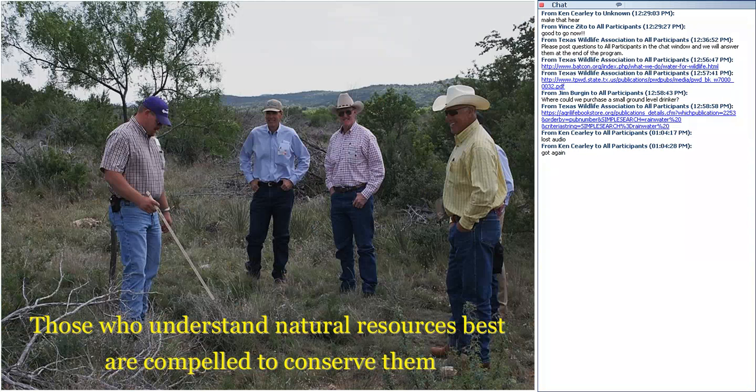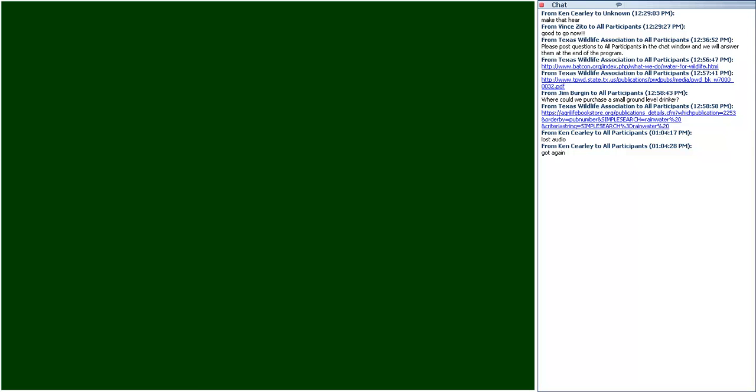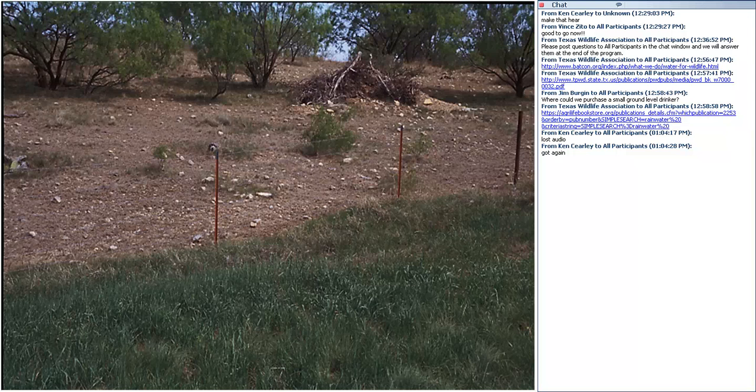And that's one of the core messages, I think, of the Texas Wildlife Association, helping people to better understand natural resources and nature. And that is the motivation and the compulsion that helps people want to become better managers, better conservationists, better stewards. And so we see again this dichotomy here of land that's poorly understood and poorly managed, shedding water, and we see the opposite on the lower side of the fence.